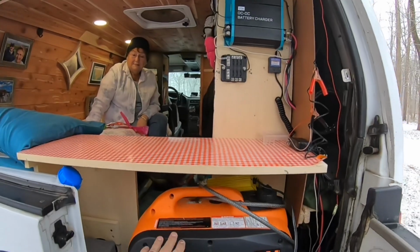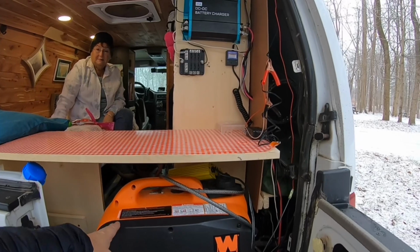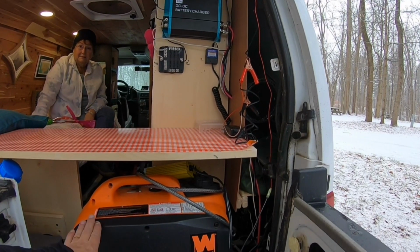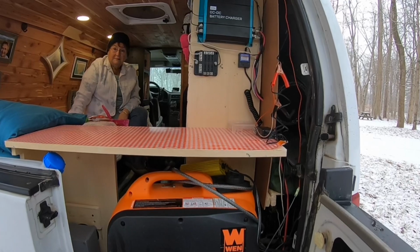Made this spot specifically for the generator. We use this mainly for running the air conditioner in the Runaway and things like that. When we are camping and we can plug in someplace, we typically do not take the generator with us, but right now we have it.